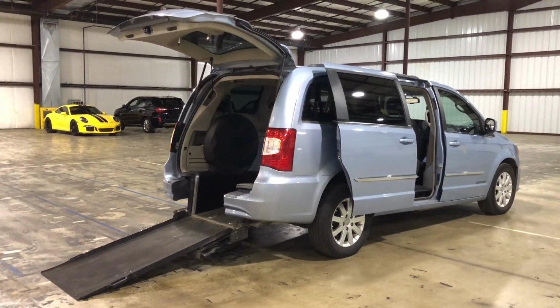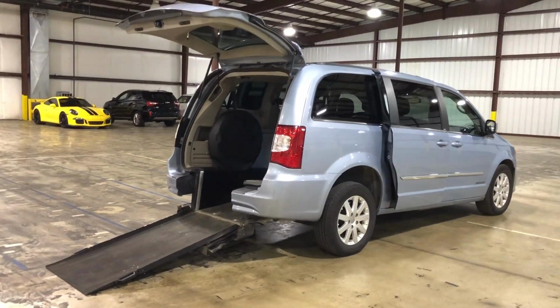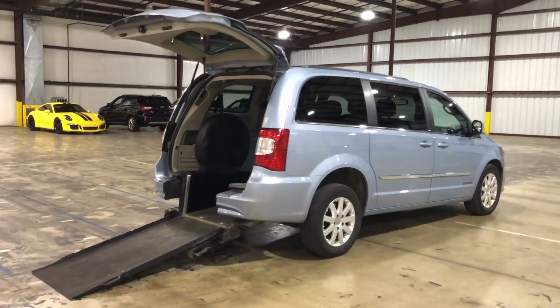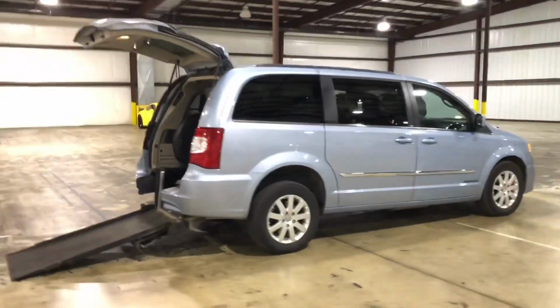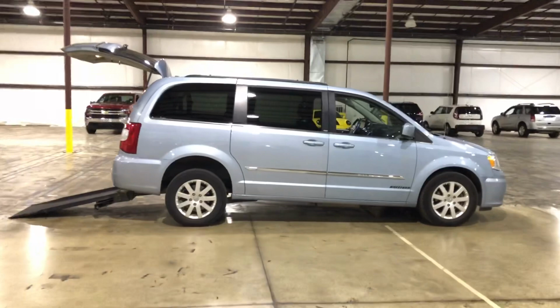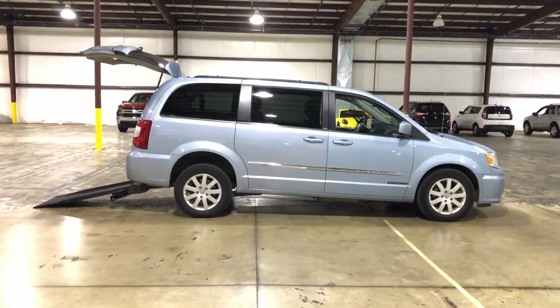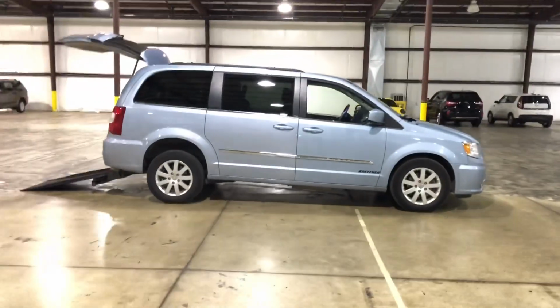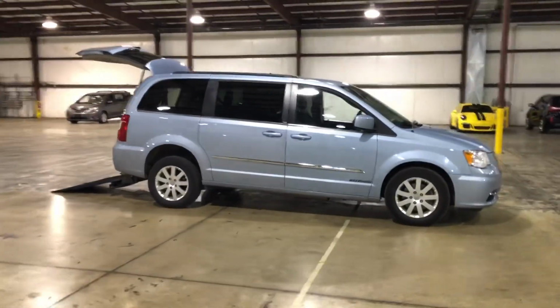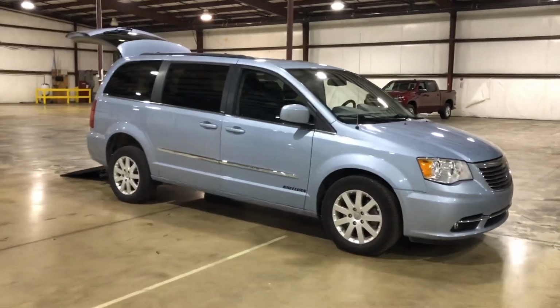Fresh trade-in. We've been in business for over 30 years, and we have a huge warehouse full of hundreds of wheelchair accessible cars, crossovers, trucks, vans. We've got everything from GMC Yukon Denalis down to Kia Souls and everything in between, with Kia Sorentos, Chrysler Pacificas, Dodge Grand Caravans, Toyota Siennas, Chrysler Town & Country. You get a lot of nice trade-ins.